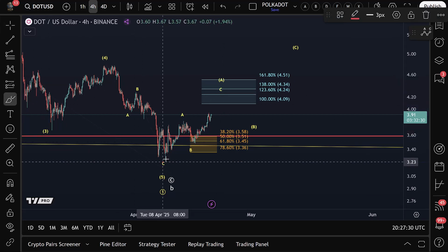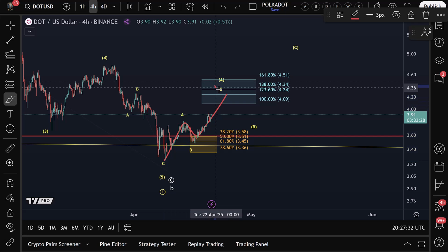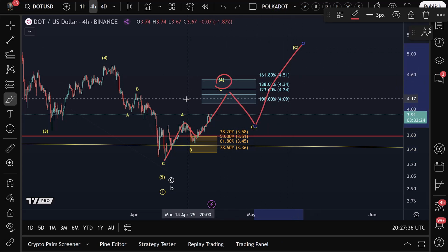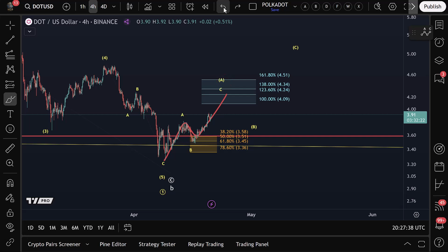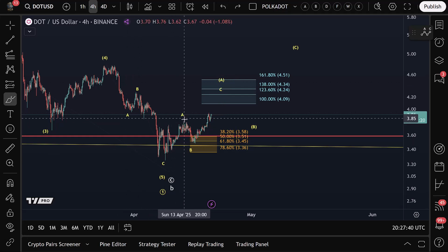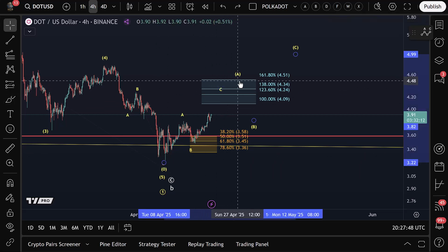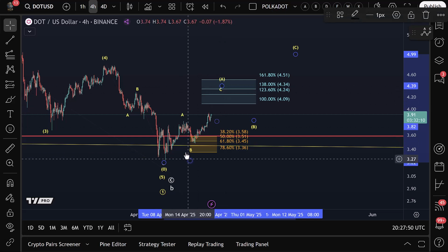That's why I'm tracking this as an ABC structure, which could, however, be part of a larger A wave. Then we get a B wave and a C wave. And had the first move up here been an impulse, I might be a bit more optimistic. Bear in mind, A waves can also be 5-wave movements, but it's not impulsive. So that A wave could turn into a diagonal pattern, maybe. It doesn't matter in the short term.